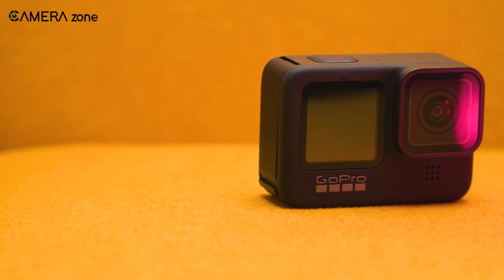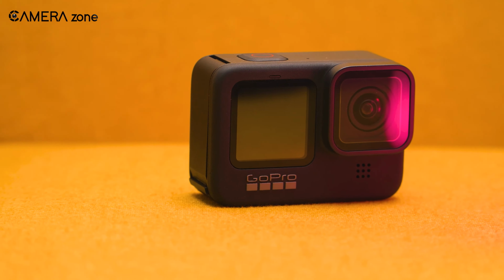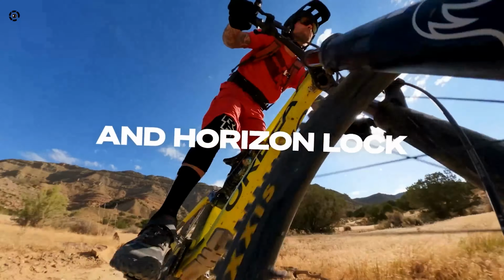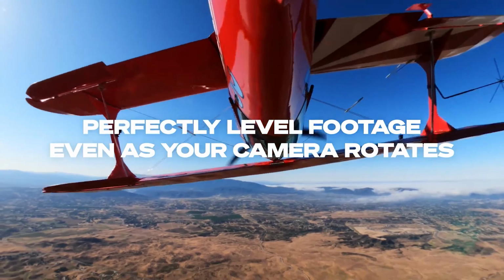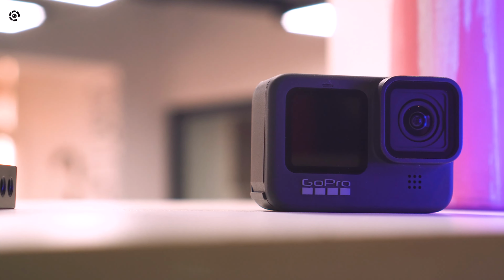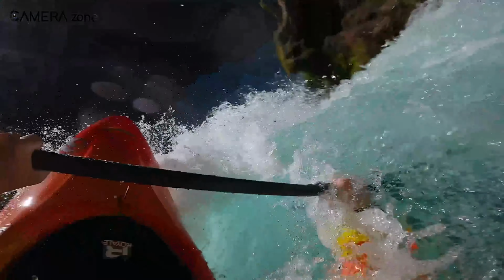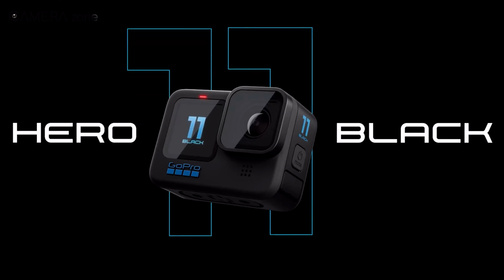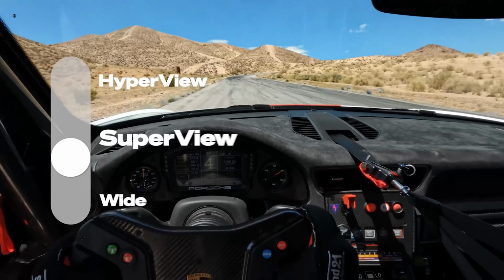Building on the success of Hero 10, Hero 11 brings back a virtually identical design, but this year, GoPro includes the buttery Hypersmooth 5.0 and a full 360-degree horizontal lock, so you don't need to buy any mods to get this feature. You'll get 2 color displays, one in front and another in the rear. The body itself is waterproof up to 33 feet out of the box, making Hero 11 the most feature-packed action camera that you can get for your traveling.